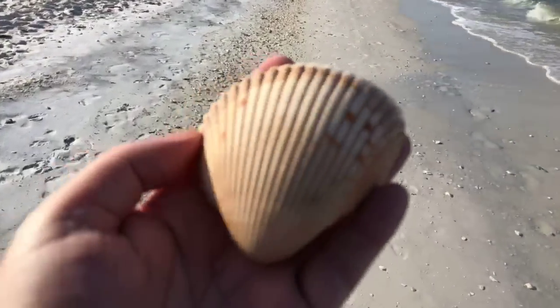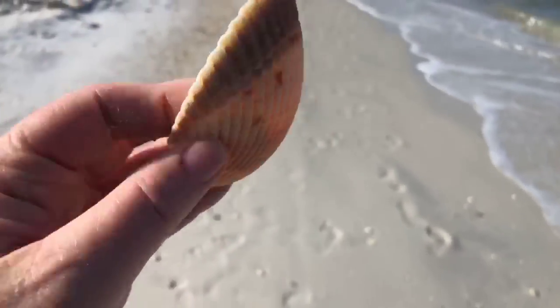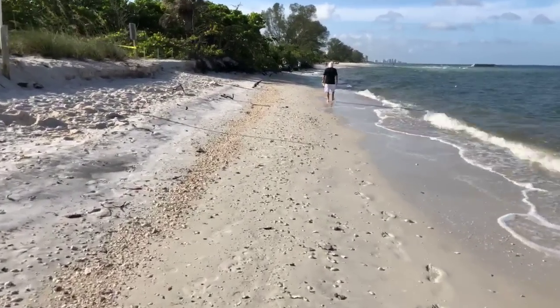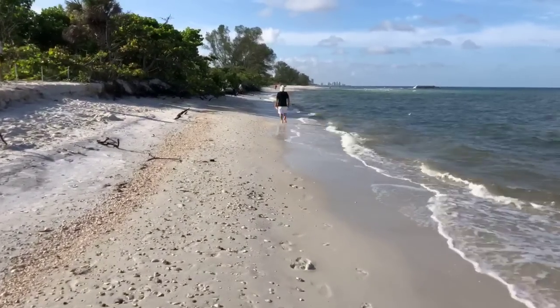There's one there, nice cockle. Hung one of these up on the shell tree just a little while ago. The cockle shells. Found that nice little moon shell. See if I can dig around in my pocket and find that. Hard to find.